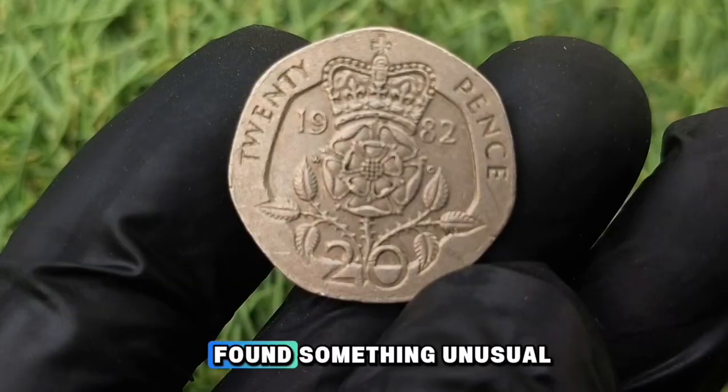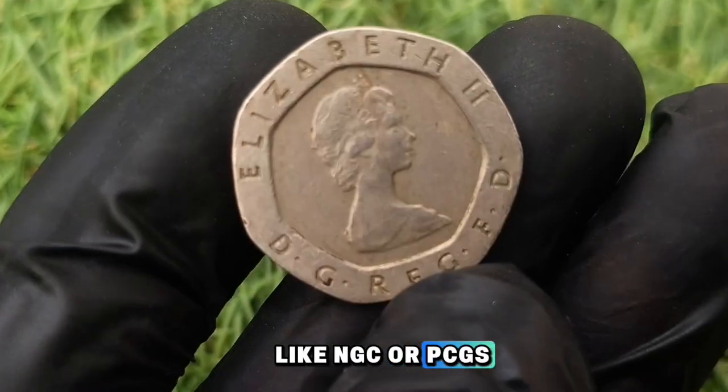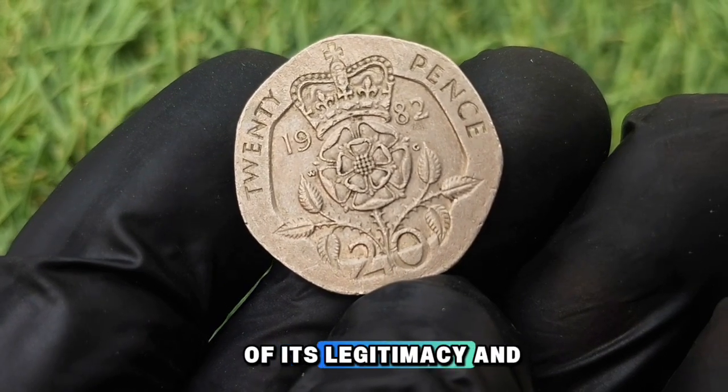If you think you found something unusual, it's vital to get it authenticated. Professional grading services like NGC or PCGS can verify the error, grade the coin, and encapsulate it for protection. Once it's certified, you can be sure of its legitimacy and true market value.